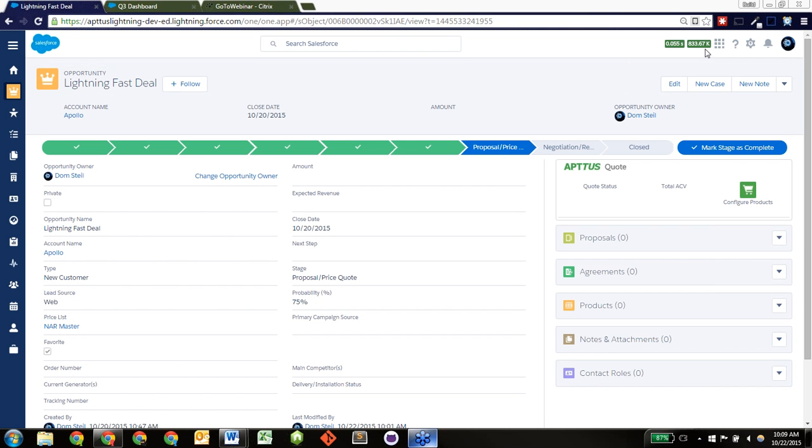Apttus provides quote-to-cash on the Salesforce platform. Quote-to-cash includes CPQ, configure price quote, CLM, contract lifecycle management, and then we also do revenue management. So we can manage all of the financial entities of the quote and the contract, all built 100% on Salesforce. All right, so what's your demo?